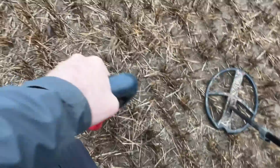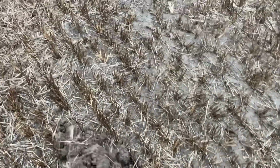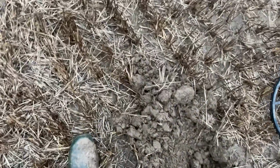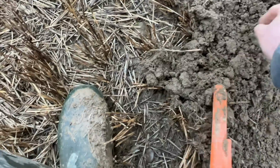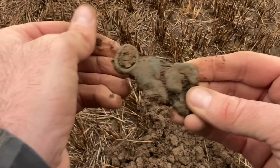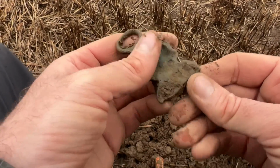And we've got a screamer, 89. Potential coin, but we have had a lot of aluminium. That just sounds a wee bit better. Famous last words. No, that is not a coin. What on earth is that? Something with a loop on it. Well, it's a mystery object, that's for sure.